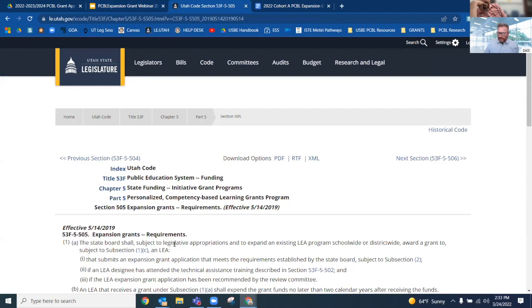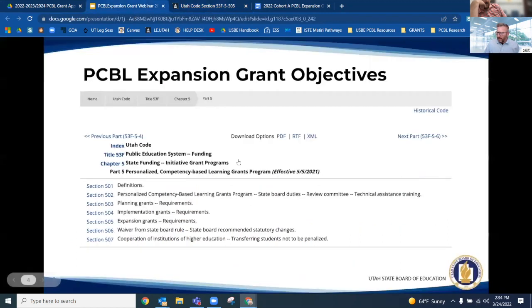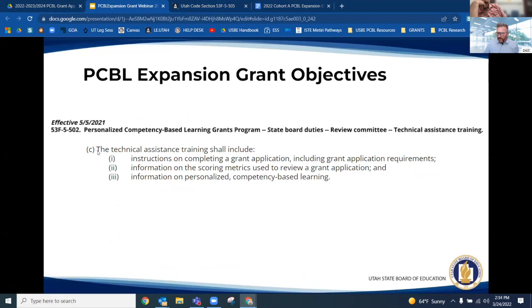This slide deck, by the way, does have links built into it, and I'll just send you a follow-up email to the whole cohort once we're done, so you have all of these. But we go into 505 expansion grant requirements. Here's Kendra. And it's all spelled out for you exactly the way it was in the implementation, as well as in the planning grant. The things I want to call out specifically, first of all, is this webinar.